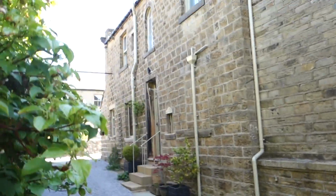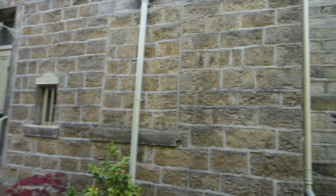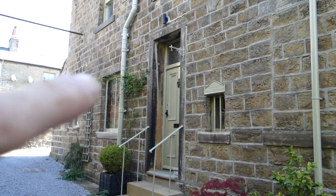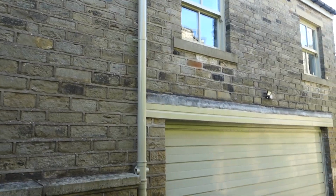This was originally the mill manager's house, so built to a very standard pattern with very regular construction. There would have been a window here, door here, window here, window. That's a later extension. Window. Arched window, that's a later garage extension there.